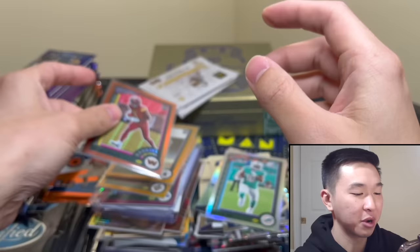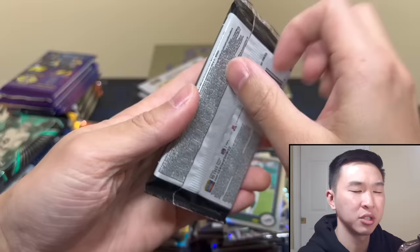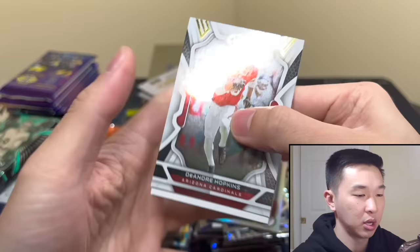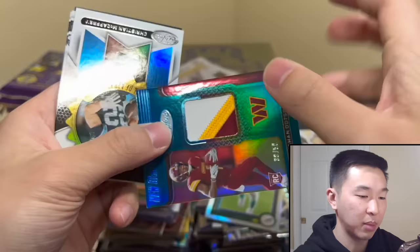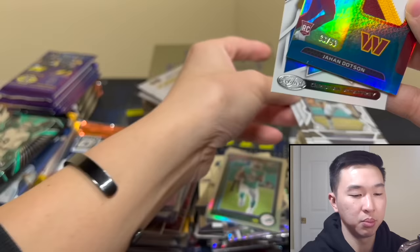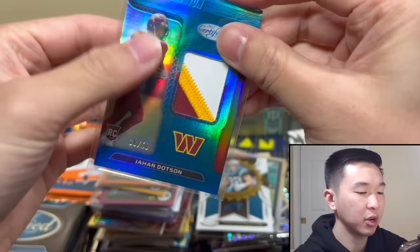All right, let's hit another certified. No hits so far from this. And there's like 4 hits in a box. So we're bound to hit one. At some point. Maybe. All right. Jahan Dotson. All right. Seems he's our guy. Patch. It's a 50. Wonder if I lift up that patch and look at the back. Who's really the player on that jersey? Oh, okay. I do have plenty of thick ones. There we are. A lot of hits so far. Back to back, Jahan Dotson.